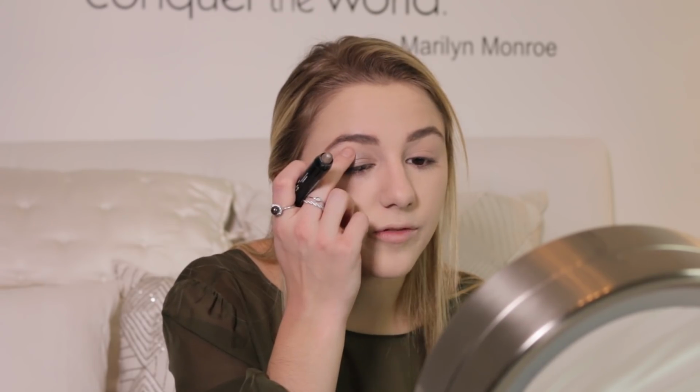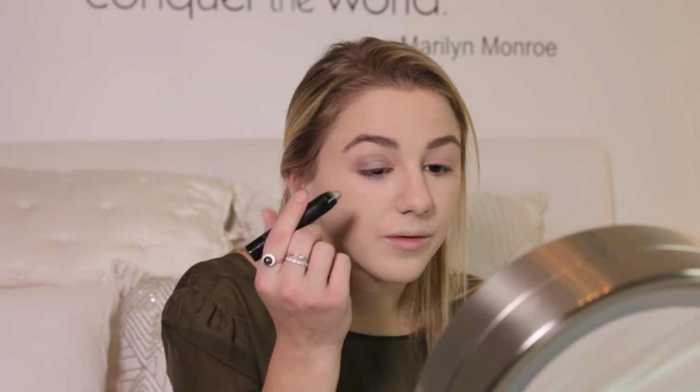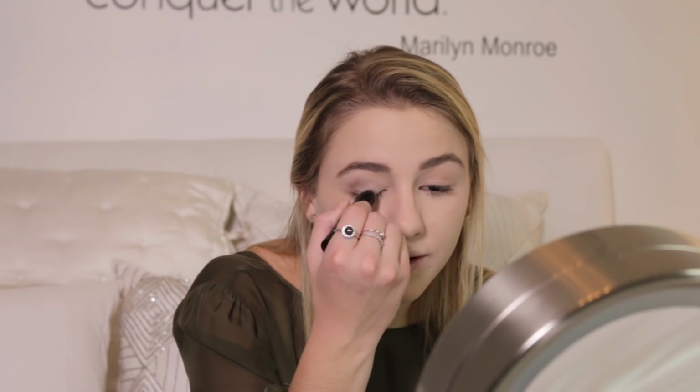Pretty much, well, not all over. I take it to about the top of the bottom of that bone. I'm just going to put it all over, right before the eyebrow. Don't worry guys, we're far from done. Just kidding, this is the look ready for the party. Gotta make sure it gets everywhere so there's no blank spaces. And now the magic happens.